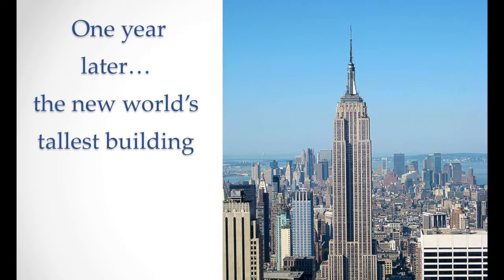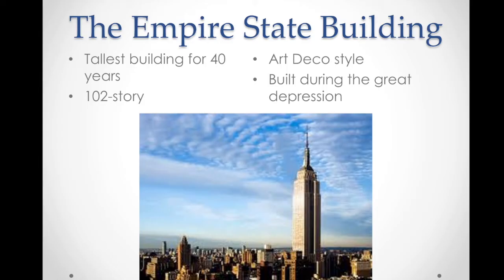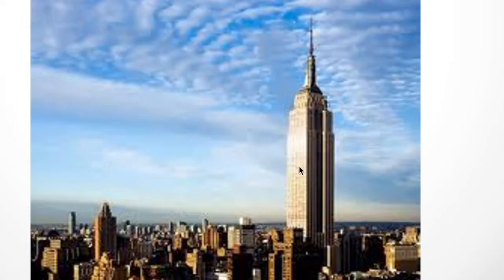Just 1 year later, there was the new world's tallest building, another Art Deco building. Notice the big, beautiful spire on the top. Empire State Building was the tallest building in the world for a very long time, 40 years. It's 102 stories tall, again, Art Deco. One of the things that makes it look so awesome, even today, is that it's sort of away from the other tall buildings in New York, so it really stands out compared to the buildings that are around it. Makes it look even bigger than it actually is.